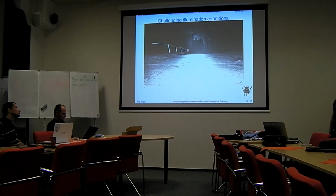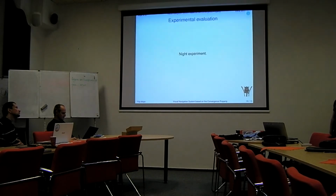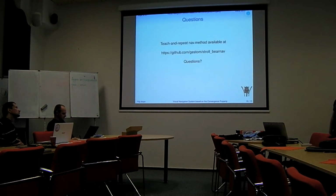As far as I know, I haven't seen other people doing night experiments with strong illumination. Typically, people try to use either LiDAR or some expensive device in this case. In our case, it was working quite nicely.